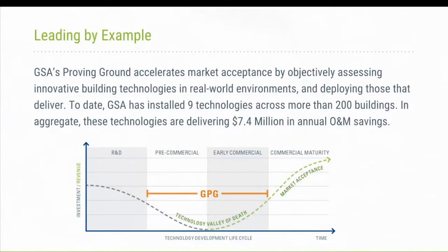There's tremendous innovation going on within the industry. And of course, we all are constantly being challenged to do more with less. Innovation is what drives the efficiencies that let us achieve that. However, as shown by this graph with the Valley of Death, 4 out of 5 technologies never cross the technology Valley of Death. It's very difficult for those technology vendors to get from the R&D stage of their technology development to commercial maturity. However, GPG helps bridge that gap by giving technology vendors real-world testing and informing the marketplace on the results.